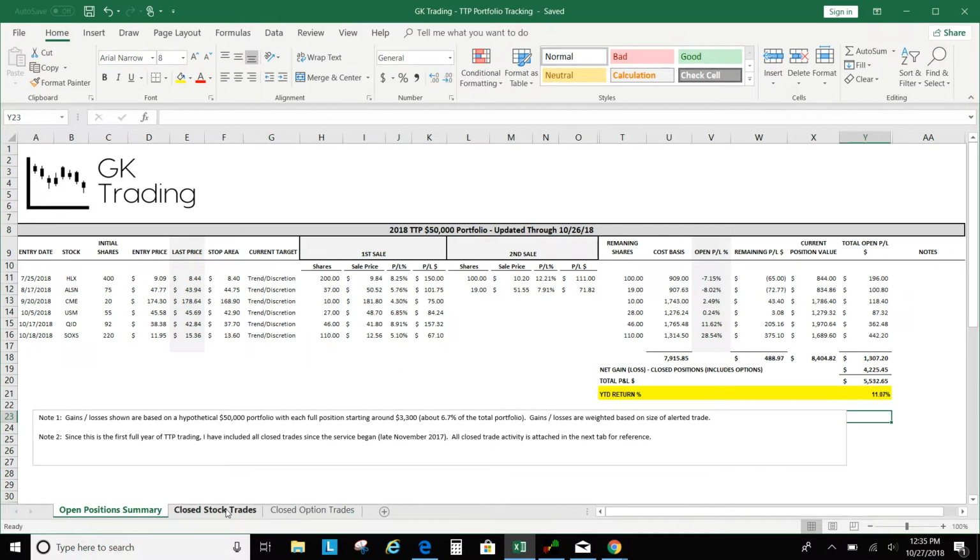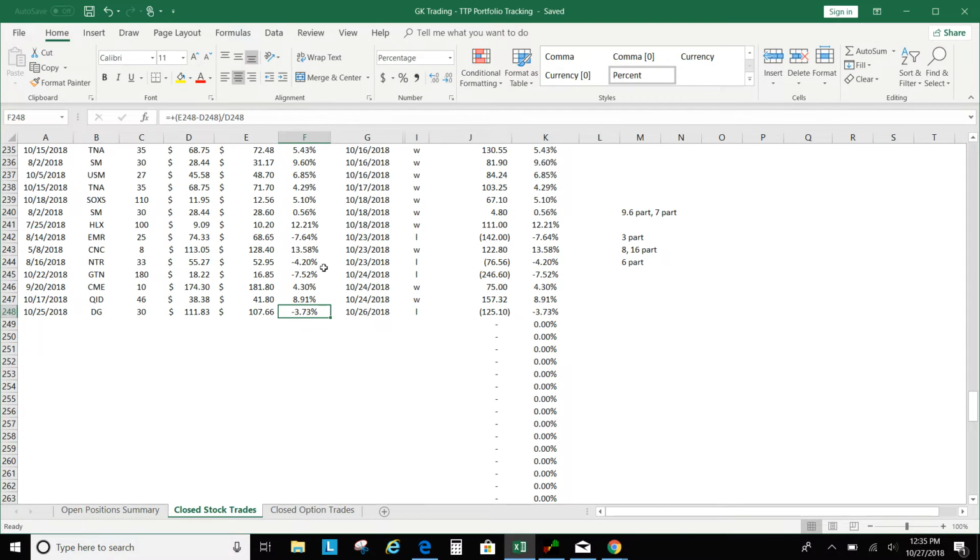So let's look at the closed trades from last week. I'm not going to go into a lot of detail on many of these because I discussed them in the nightly recaps. But in summary, here they are. EMR, we had a 3% partial gain on the first half, and we sold the remainder here for a 7.6% loss. So all done with that one.